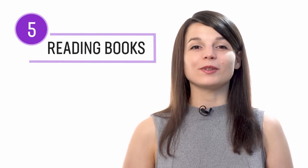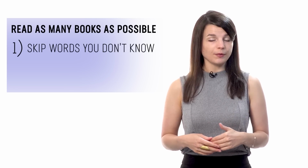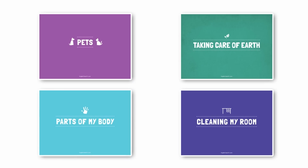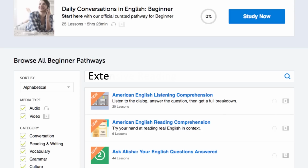Number 5, practice with extensive reading books. Extensive reading is a learning tactic where you read as many books as possible at a level that's easy for you. And you follow these 2 rules. 1, you skip over words you don't know, and 2, you jump to a new book if the current one is boring. The goal is to help you master reading, vocab, and grammar simply by reading a lot without getting stuck on minor words. You can find extensive reading books from absolute beginner level to advanced. These are simple, one-line per page books, and all of the translations are on the lesson page. Simply look for the extensive reading pathways in the lesson library. You can also download these books as PDFs and print them out.